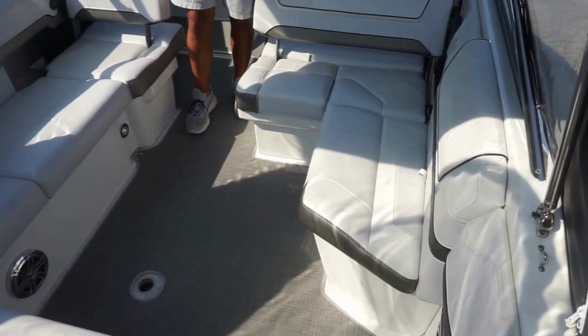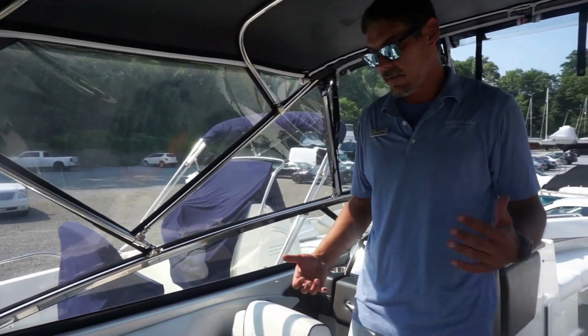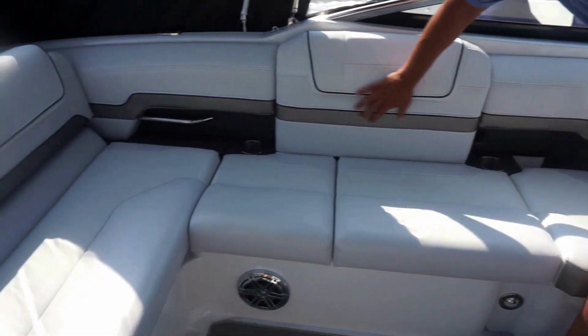Notice on the floor you've got the woven vinyl floor. This is really nice on your feet, very comfortable to step on, doesn't get hot. Great little addition, very luxurious. Look at the seats that Formula has. What a nice little pattern they have on it.